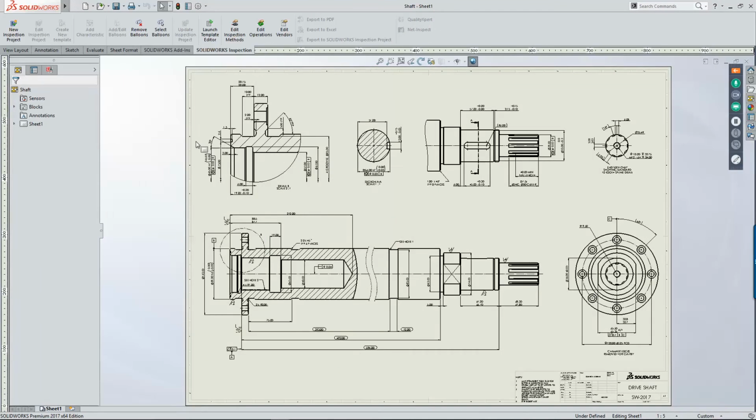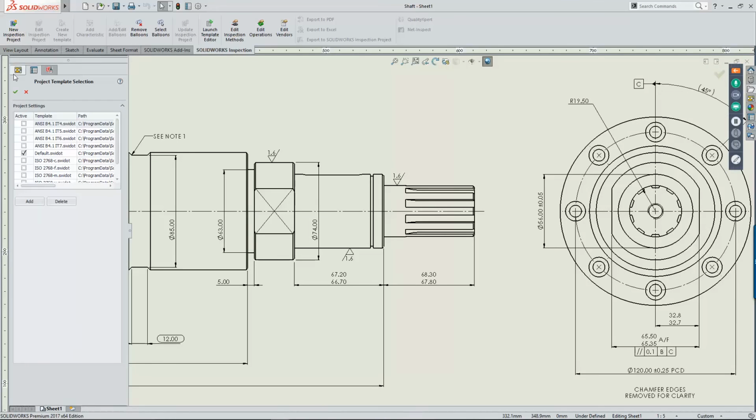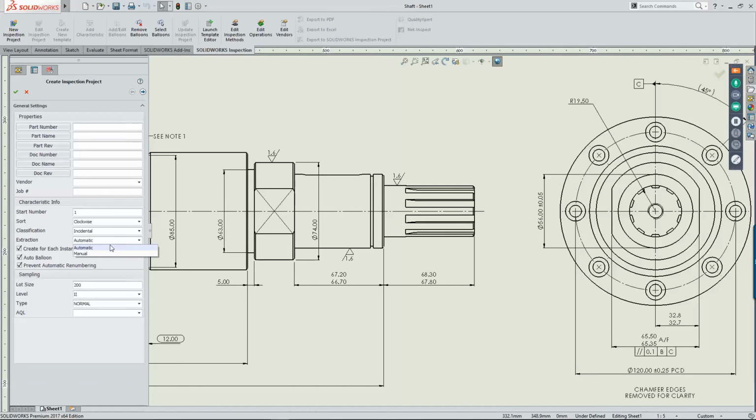Now the other part of this is not automatic ballooning and having more control over which dimensions you physically want done. So down here in the lower right hand corner, I've got a few dimensions I'm going to deal with. Once again, we go ahead to inspection and we start a new project. This time, let's not say automatic, let's go ahead and say manual.